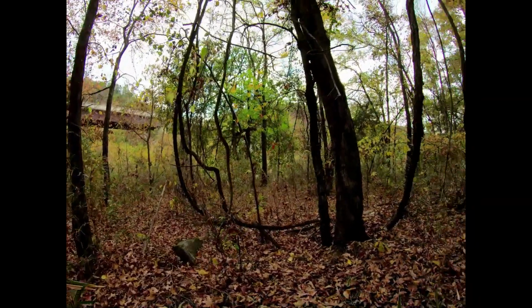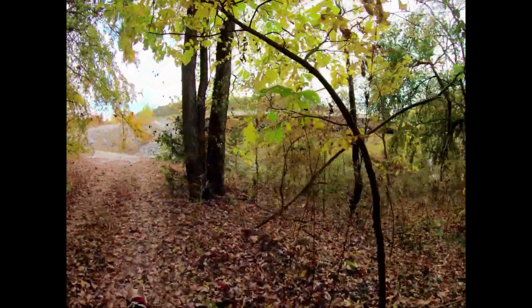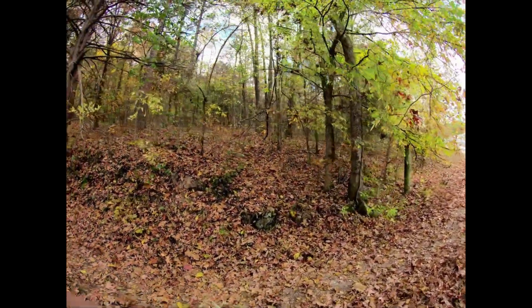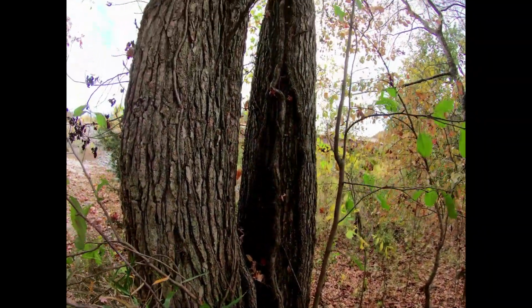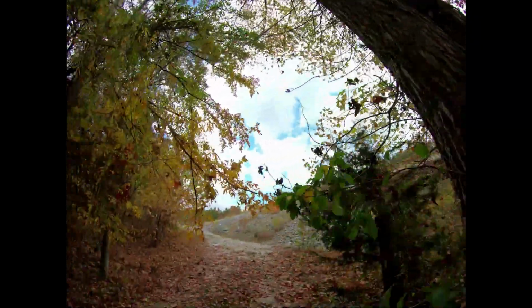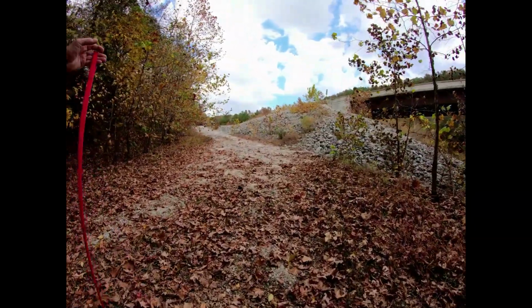Got these crazy vines. Is that a water vine, honey? Lots of bamboo. The way these vines just crawl up the trees. That's crazy. Come on, Willie.